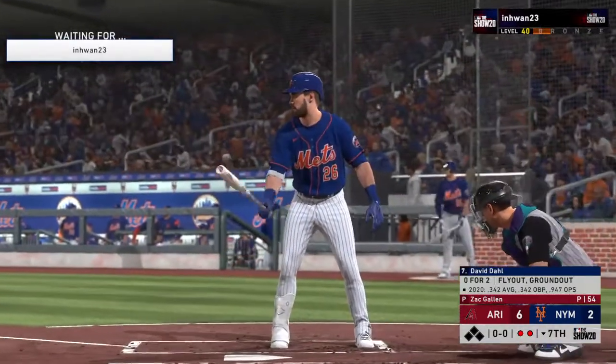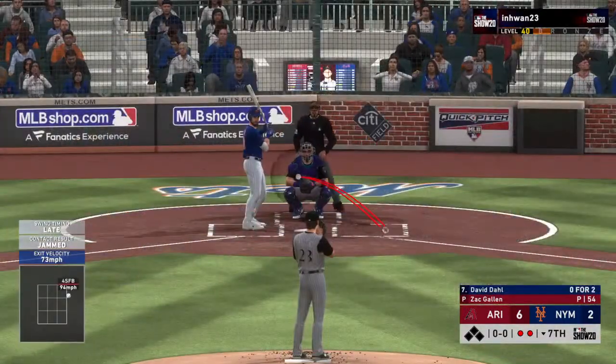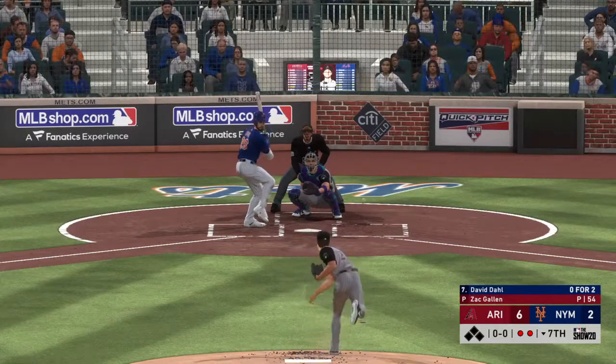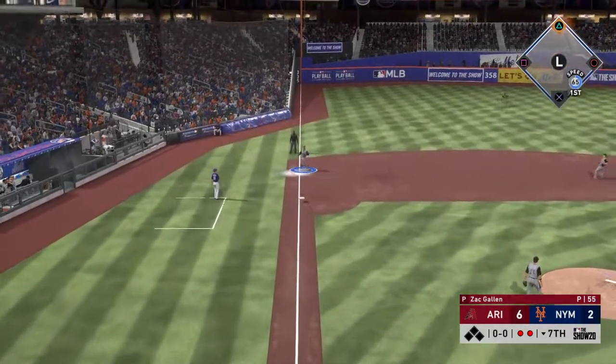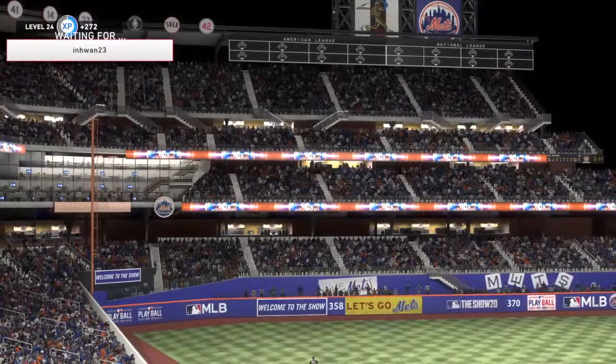Now to the plate, David Dahl. It's been an 0 for 2 effort for him to this point. First pitch of the at-bat. Swing, and he popped him up. Over in foul territory back behind third. Escobar brings it in, and that ends the inning.